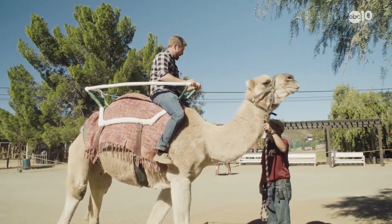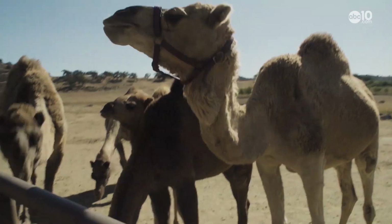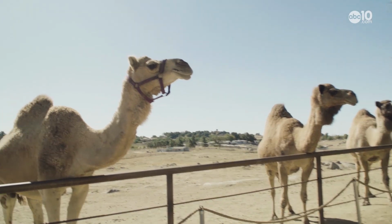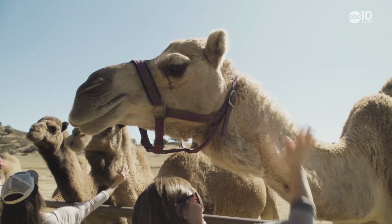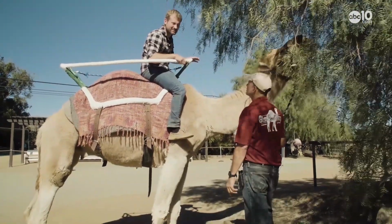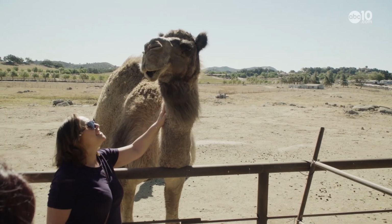That is a trip right there. One hump is better than two when it comes to riding. Why, you ask? Well, they're bred that way. And how much can this camel carry? 600 pounds. 600 pounds? 10 hours a day. The camels here don't ever carry that much weight.